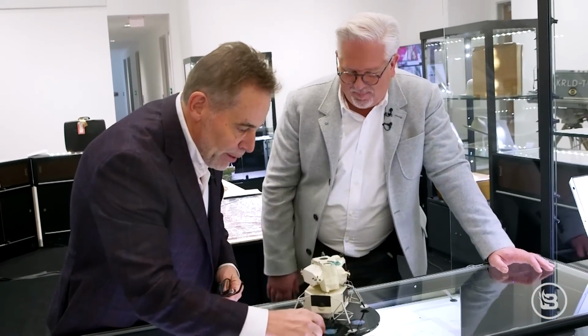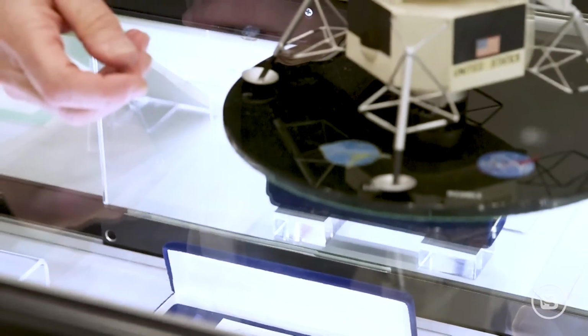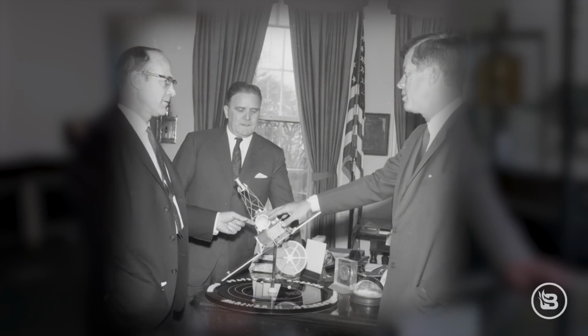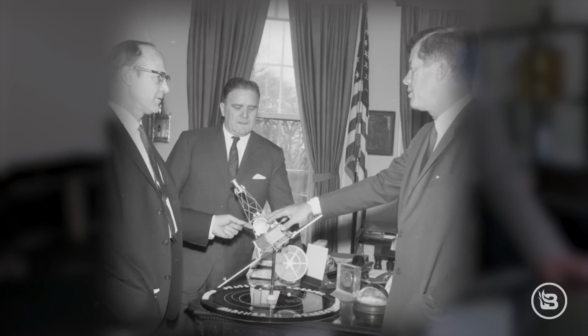And then you have Grumman, the actual manufacturer building this for NASA, subcontracted out. But this came from Evelyn Lincoln. She said it sat on his desk. Unbelievable. But again, you're back to that moment, Mercury 7, Gemini, Apollo.